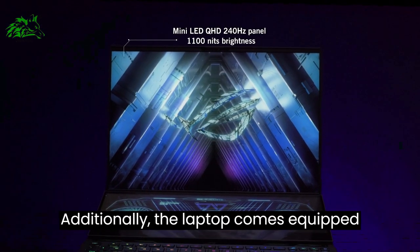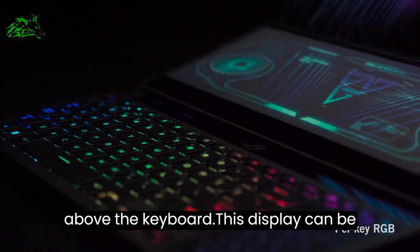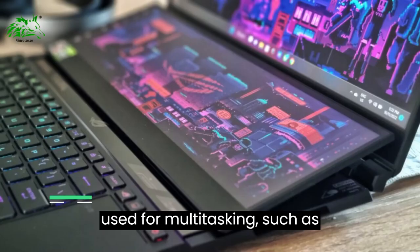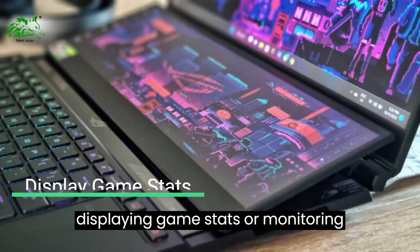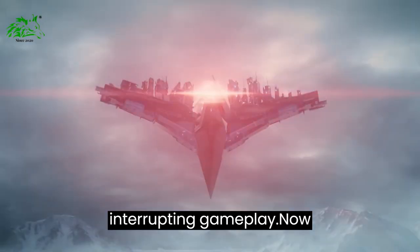Additionally, the laptop comes equipped with a built-in secondary display, placed above the keyboard. This display can be used for multitasking, such as displaying game stats or monitoring software while gaming. Its size and placement make it easy to use without interrupting gameplay.